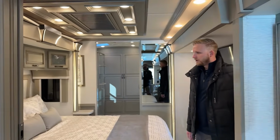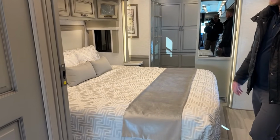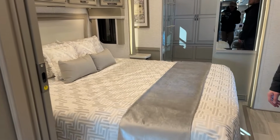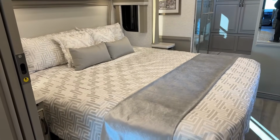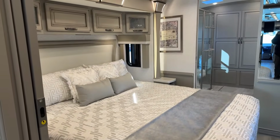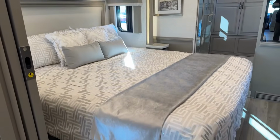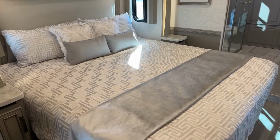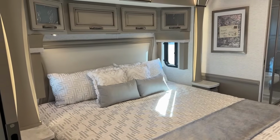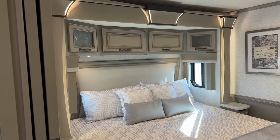All right, now heading into the bedroom, I'll go ahead and put our bed slide out here. Again, this is going to be an electric slide. So this is a king size bed. Every single Newmar Dutch Star is going to have a true king size bed, so that's 72 by 80 inches. It takes about 15 seconds or so to run these slides all the way out.